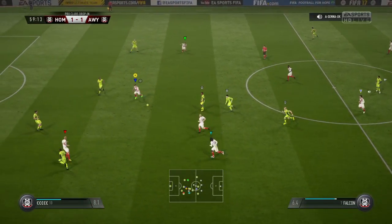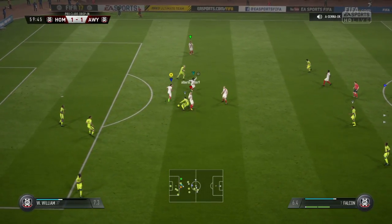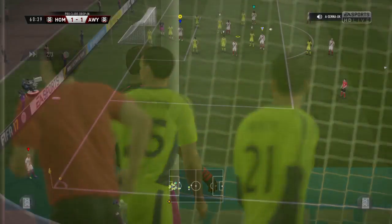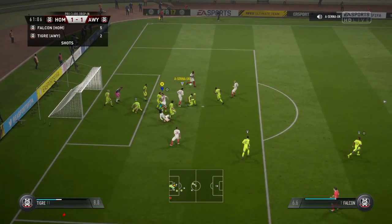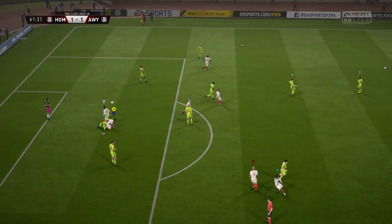Here's Owen on the attack here, and here's the shot. Oh, charged down, in quickly, and now the shot. Great stop. Now they've got to defend the corner. It's all about discipline. No reason. He has been booked, remember, another foul.